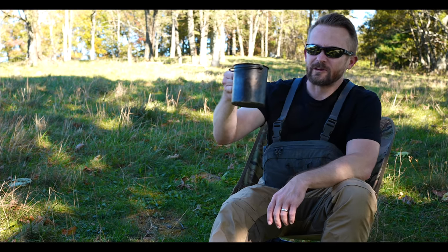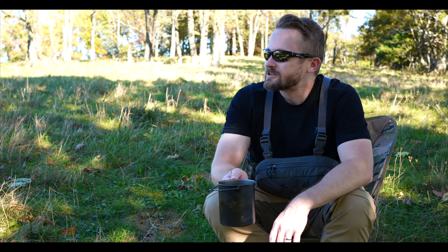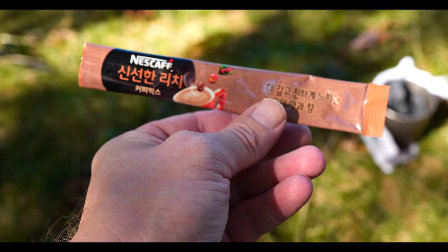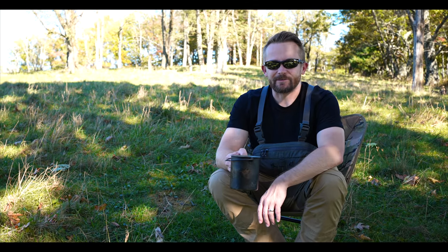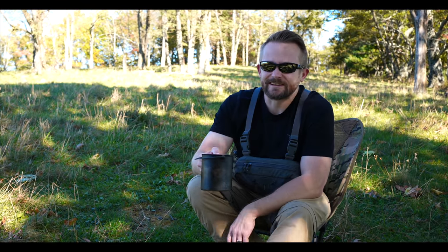I have the upgrade blend here. That means after I drink this, watch out world, taster's nasty mixed with something else. It's a dangerous combination. I believe it's outlawed in like 48 states, something like that.